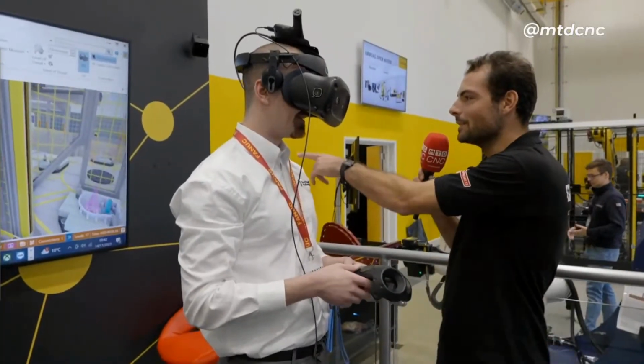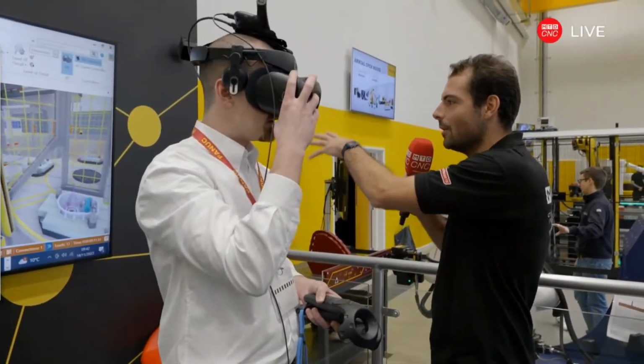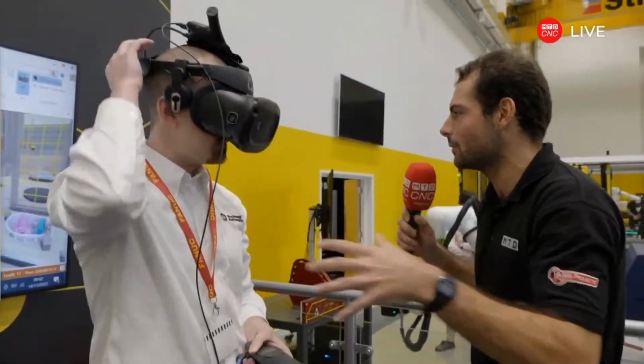So if you could actually explain to us what you're looking at right now, what kind of cell is this, and what are you going to be doing? Like, let's say you wanted to reconfigure it. How would you reconfigure it?